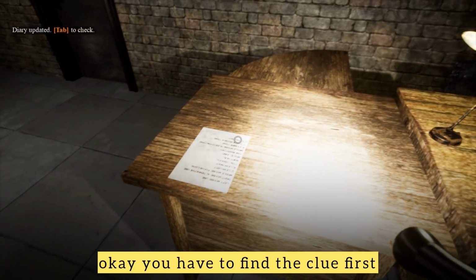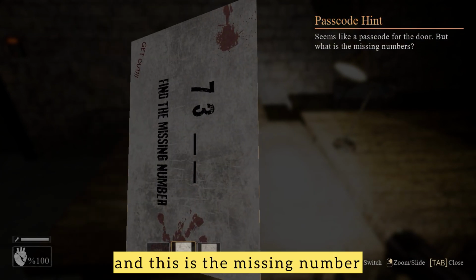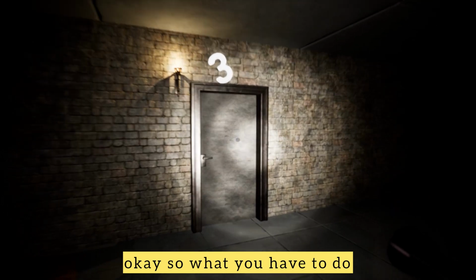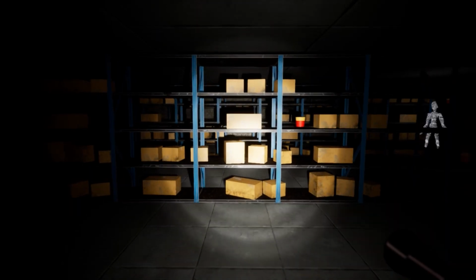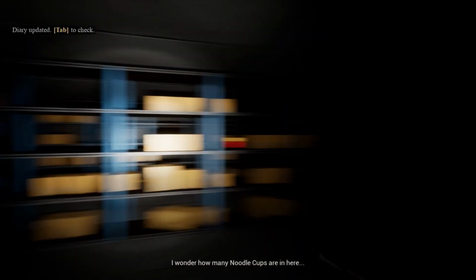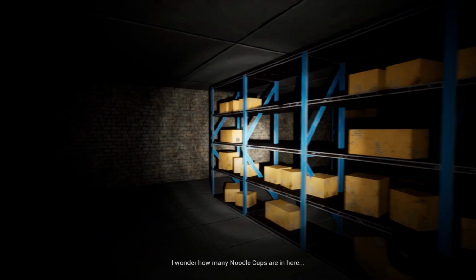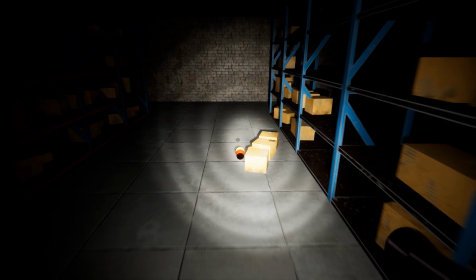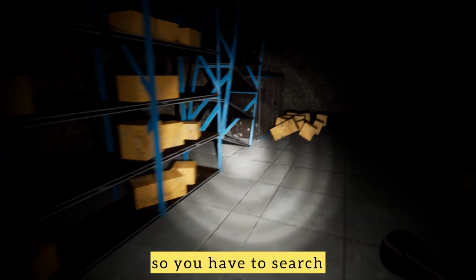Okay, you have to find the clue first. This is the game control and this is the missing number for this level. Okay, so what you have to do is go to the room number 3 for the digit number 3. Okay, so here you are instructed to count the instant noodle. So you have to search for instant noodle in this room and count it.